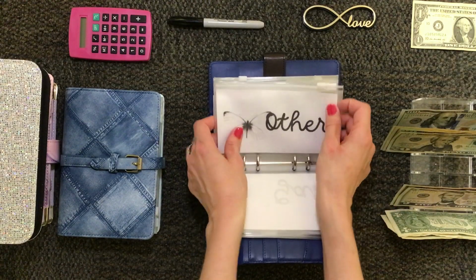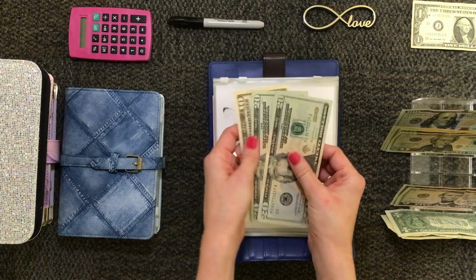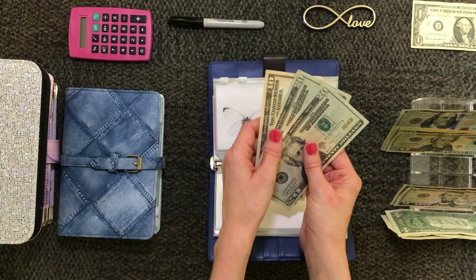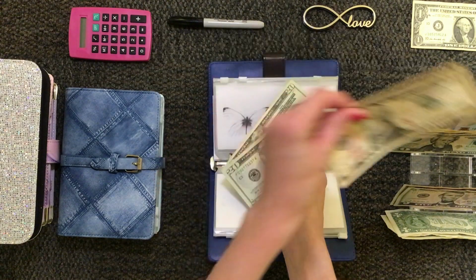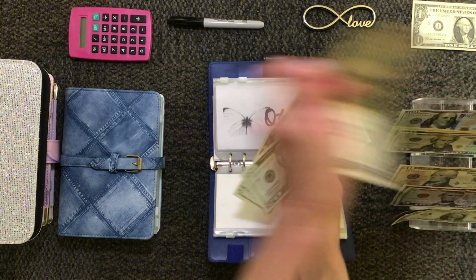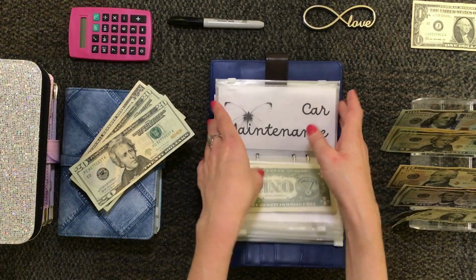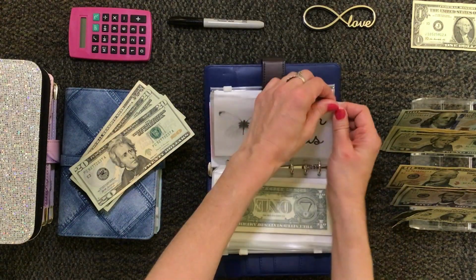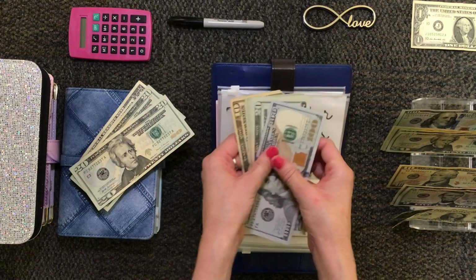And then let's see, for other this month, I did use cash for some purchases, and then I also need to unstuff $9 as well. So I'll give myself $1 back. And then I just put this into my other surplus. So if I had any expenses that came up, otherwise I would just use this money for that.